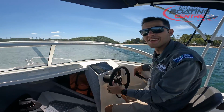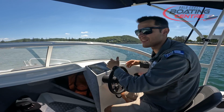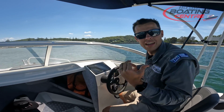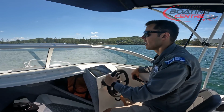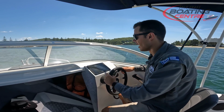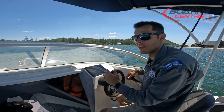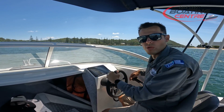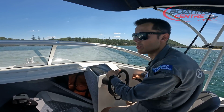Now, I must say the handling on this 545 Sportfisher is incredible. It's actually so fun to drive this boat. With a 115 on the back and two of us on board, two adults, this thing just goes. We'll do some running now. I'll show you some sharp turns here and there, but it's such a fun boat to drive. We'll launch it onto the plane just now, and I'll show you pretty much what I'm talking about.